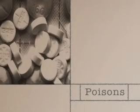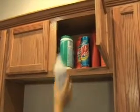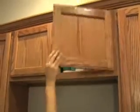Poisons. Every household contains poisons or medications that are extremely hazardous to children. Always keep them safely out of a child's reach and completely inaccessible. Utilize child cabinet locks and latches where they are needed.